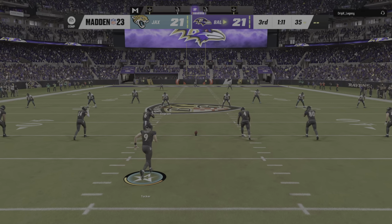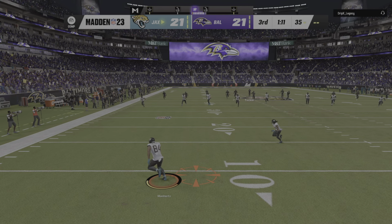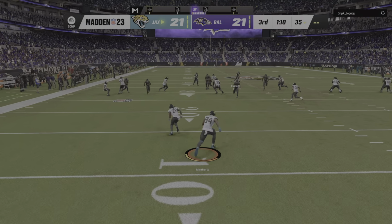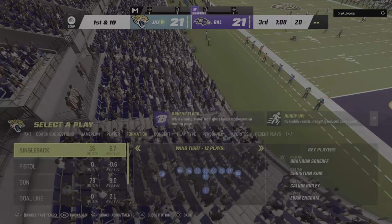A couple of teams locked into a good one here. 21 all to score as the kick's away, from the 10. And he'll be brought down right on the chalk at the 20.